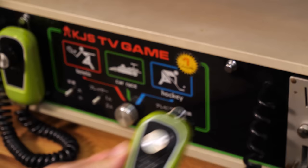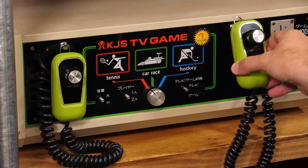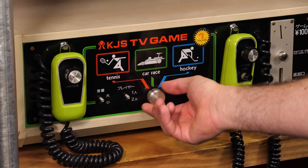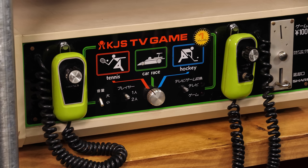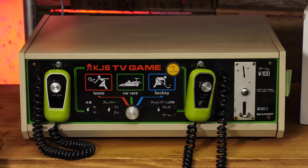Lime green is not a colour choice you often see on old tech, but I kind of like it. Tennis, car race, or hockey are the choice of games selected using the centre dial. I think that's a one or two player switch there on the left, and on the right we can switch between the game and regular TV output.